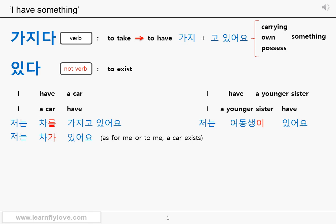You cannot use 가지고 있어요 here because you don't own or possess your sister. You can think 있다, 있어요 is used only for living things if you want. But personally, I think you can use 가지고 있어요 for your dog or cat because you can own your dog or cat. But 있다, 있어요 would sound better for your pet as well than 가지고 있어요. Let's see the next sentence.